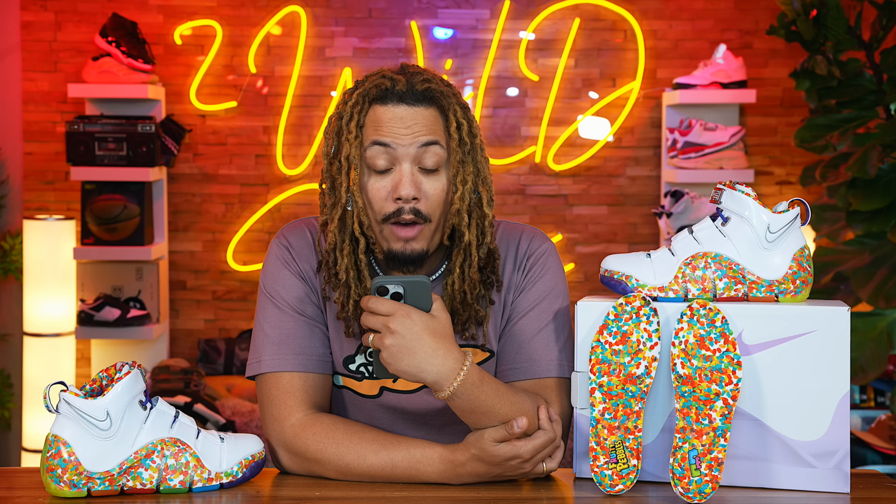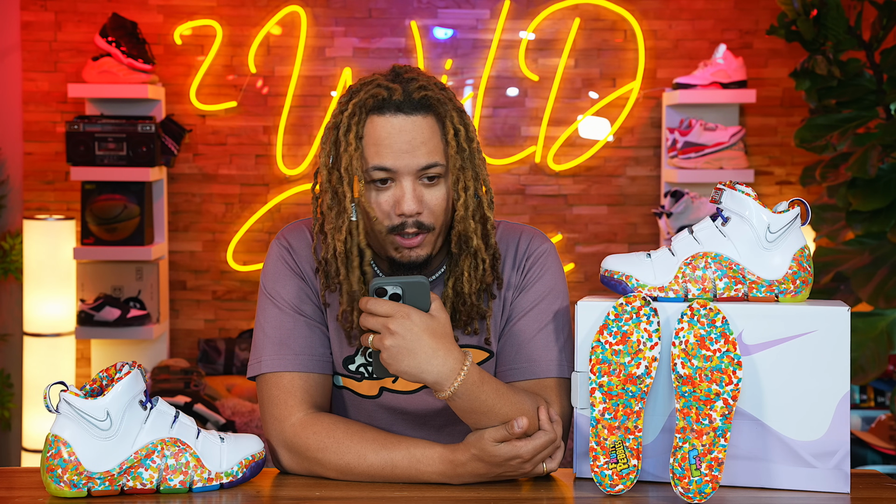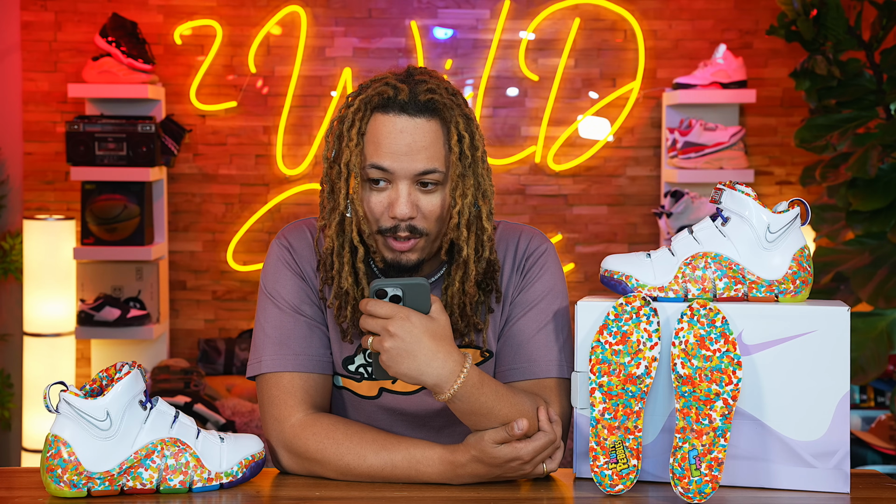So I'm in a good space right now when it comes to being a LeBron collector. Looking back from my friend who was heavy into it, I didn't get as many back then because it was hard. But they released a good amount of the good stuff. They haven't been holding out on the good stuff. They've been releasing all the goods when it comes to LeBron.